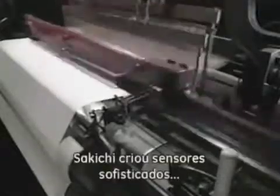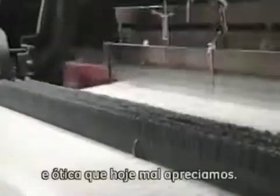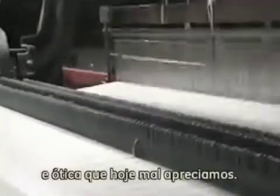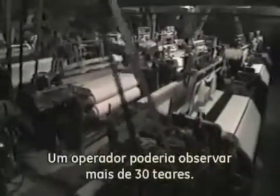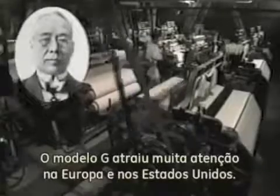Sakichi had created sophisticated sensors, and he had done that without the benefit of the electrical and optical technology we now take for granted. His innovations eliminated the need for an operator to watch over each loom continuously. One operator could oversee more than 30 looms. The Model G captured a great deal of attention in Europe and the United States.